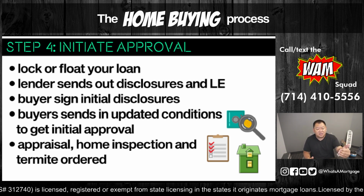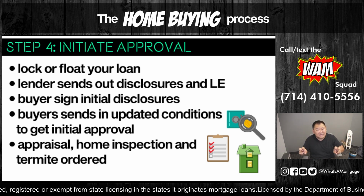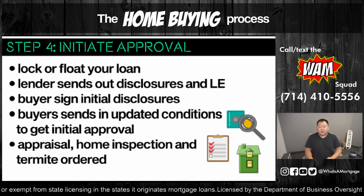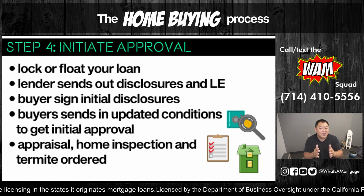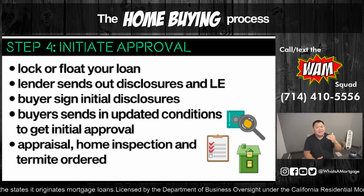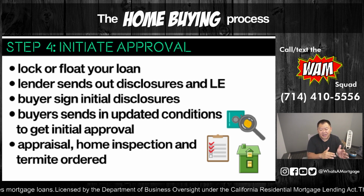You'll sign your initial disclosures, right? You sign your intent to proceed. Without the intent to proceed being signed, nothing can move forward, okay? So, also, the buyer sends in updated conditions. If you got pre-approved 2 or 3 weeks ago, maybe a month or 2 months ago, you're going to need to send in updated pay stubs, updated bank statements, updated assets, right? Whatever you sent in was outdated, you need updated information, right?